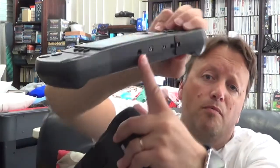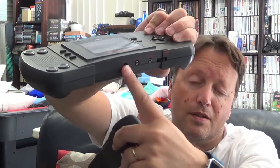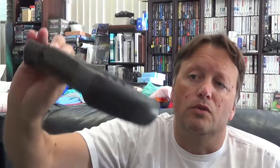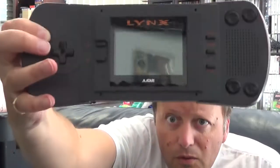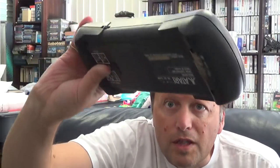Unfortunately, its power plug here is, I think this is a common fault with them. It pushes in, comes off the circuit board. So I need to order a spare one of those, but the screen's in really good condition. And in general, it's got a couple of sticky marks on there, but everything's there. So at some stage I'll fix that as well. So very happy to receive that SD card.